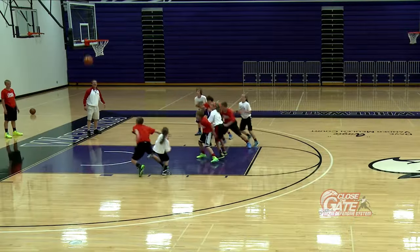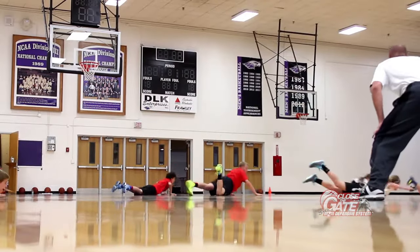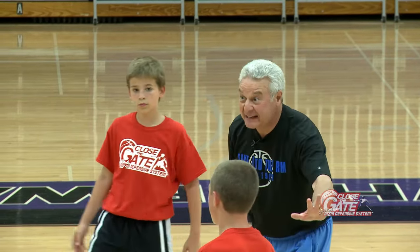Locate, locate, lock, get on it. Nice, look at that, space. Vision equates to quickness. Go get it, get on the floor. Good, get up, let's go. But if your vision is great, you're gonna look quicker because you're gonna anticipate better.